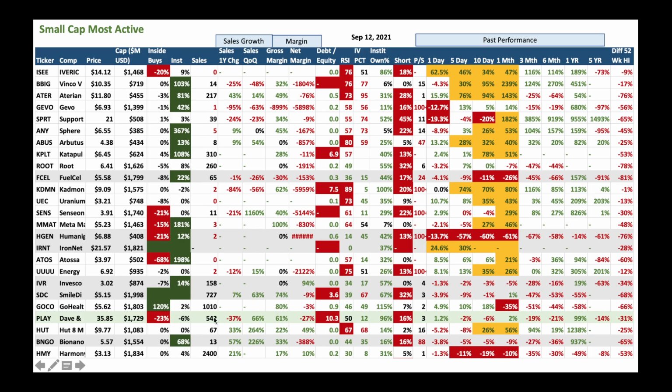And as you scan through, we got Dave & Buster's here. RSI is also pretty, let's see, 50 here, mid mark. I think it's okay to buy some Dave & Buster's. And then we got here BNGO, again low RSI, as you can see here, 44, and we should probably buy a little bit and take it from there.